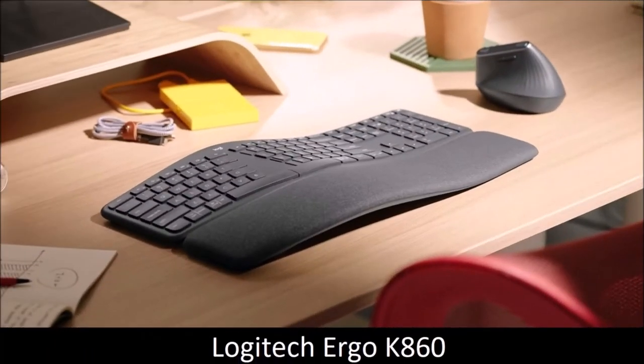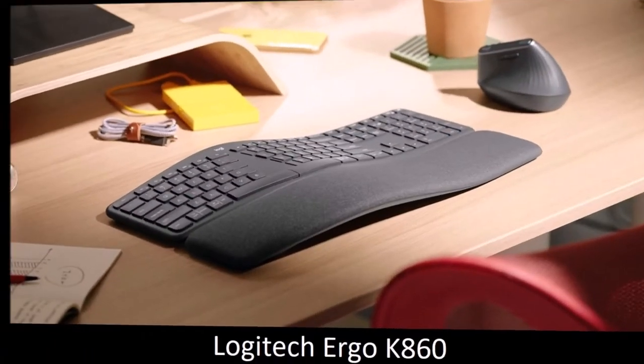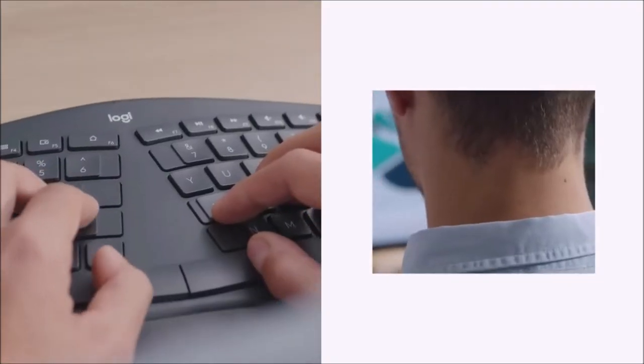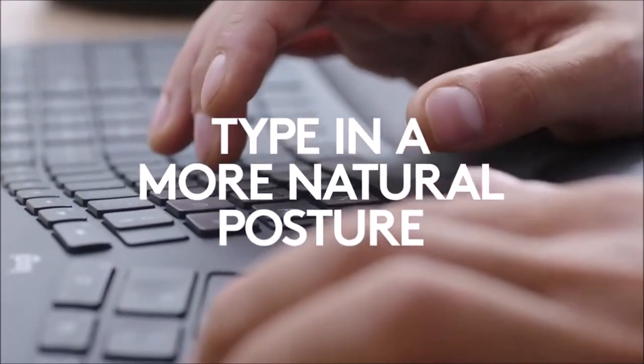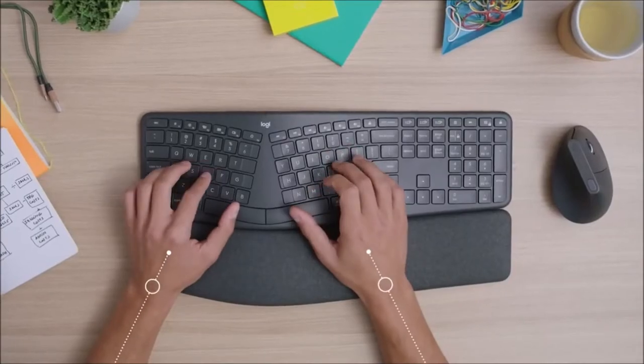Logitech Ergo K860, a valid alternative. If the design of the Microsoft Sculpt is too extreme for you, check out Logitech's ergonomic keyboard, the Ergo K860. Its split design will help you keep your hands in an optimal position to reduce stress.